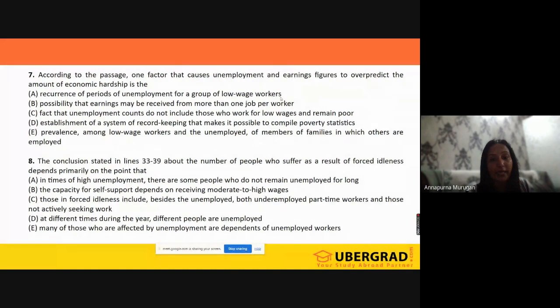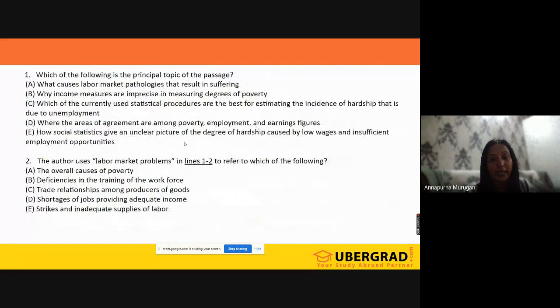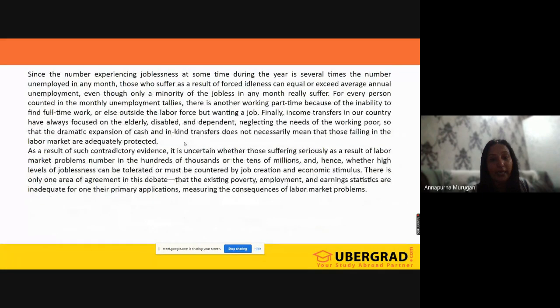Okay. Next question. According to the passage, one factor that causes unemployment and earning figures to overpredict the amount of economic hardship is. So here they are saying, according to the passage, there is one factor that causes unemployment and earning figures to overpredict the amount of economic hardship. Why is that? Where are they talking about that? Tell me, it is overpredicting. Where do we have that?